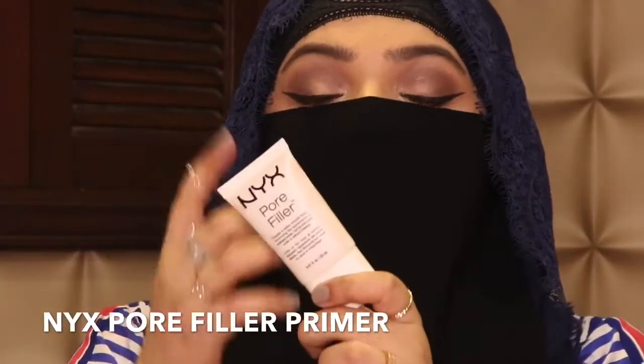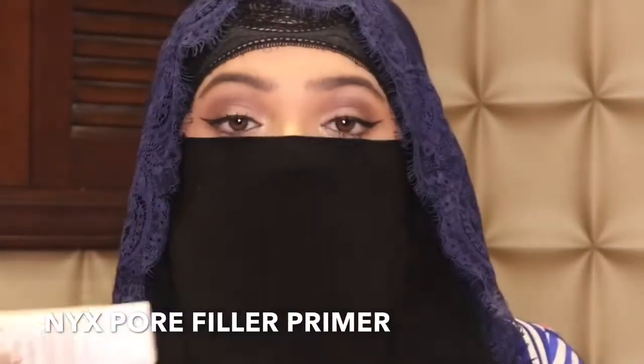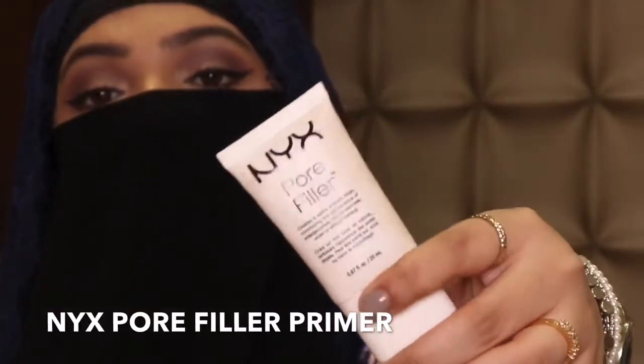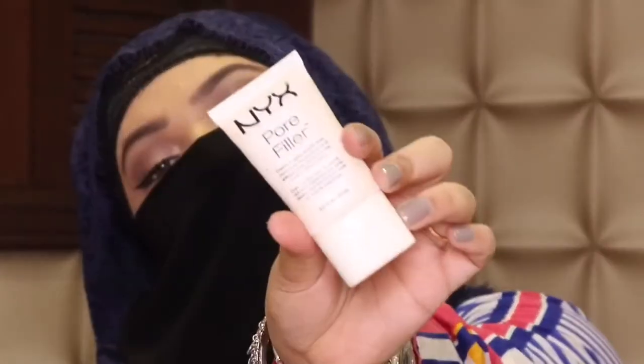amazing. It is similar to the Glam Girl one, but it's not that mattifying like the Glam Girl one. Even if you do not have extremely oily skin, you can still use it on your pores. It won't really dry up and mattify it. And this primer is the best pore filling primer in the market. Hands down, amazing. I love it.